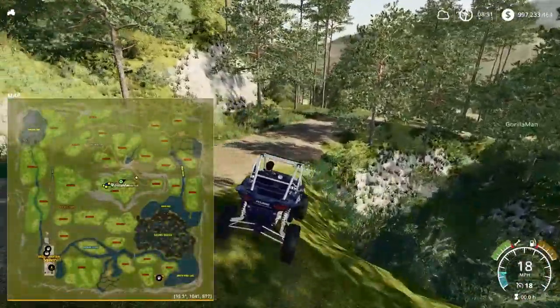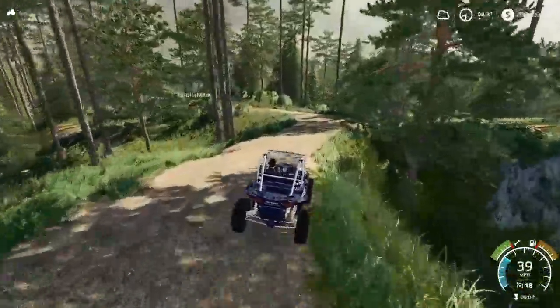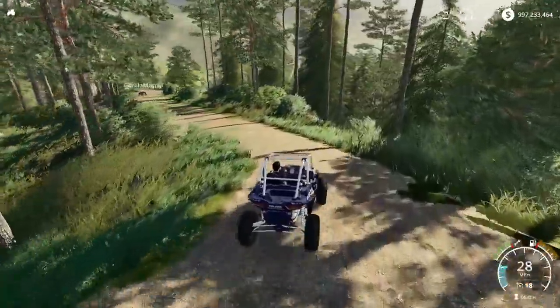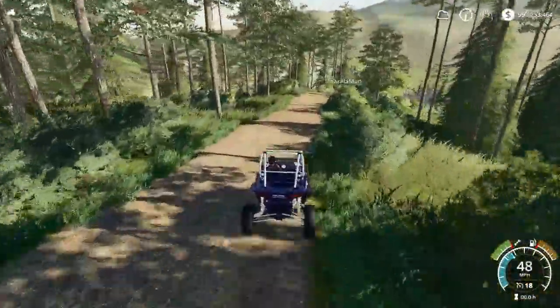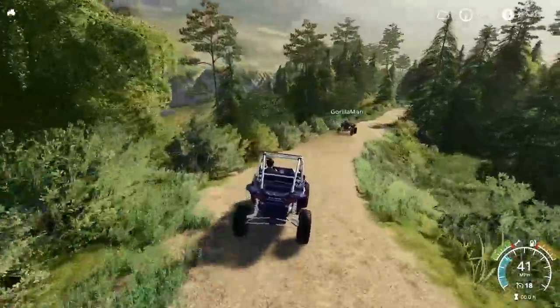You're almost there. Okay, there you go. Yeah, come down here. Okay. All right, getting her going at 28 miles an hour. Keeping it slow. So yep, we're not just completely flying off the edges here. So we're going down to Salem's Marsh.